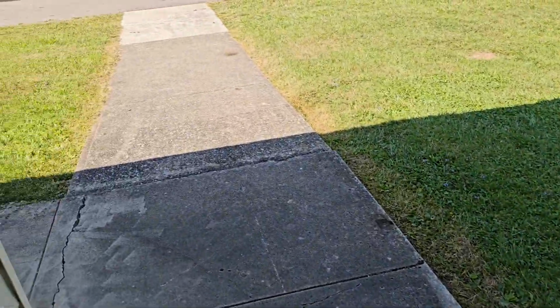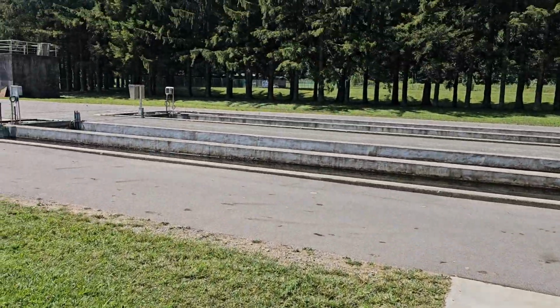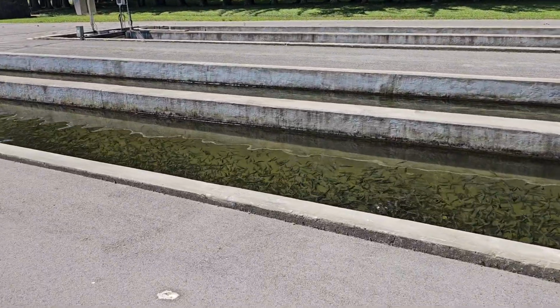All right, we come up from Bickle Knob, and down below and to the left a few miles, it's Bowden Fish Hatchery. This is where they raise all the trout that they put in the rivers and streams up here for trout season.